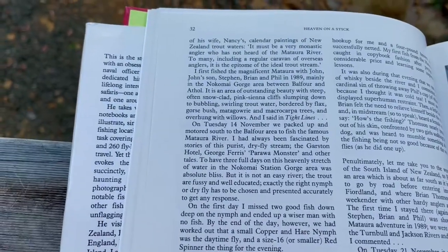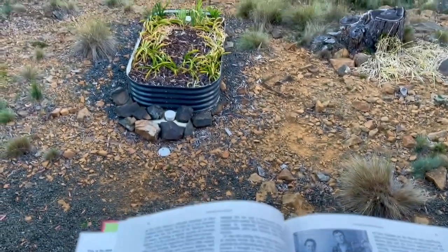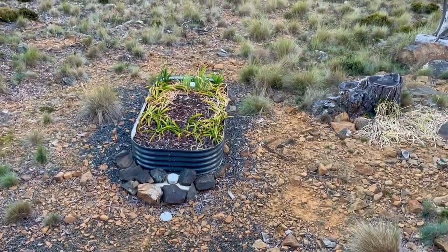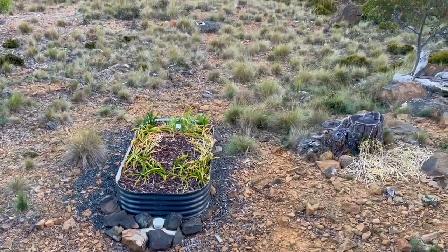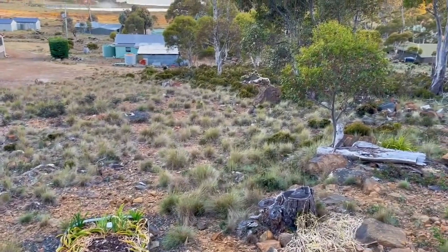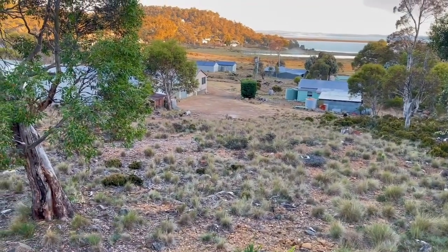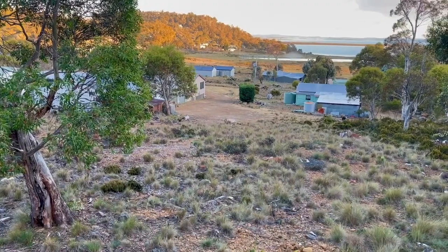And that's from 1989. Yet nowadays we're all saying, oh, there's too much fishing, the fish are too pressured, they're too hard to catch. And yet there we were, 1989, hardly anyone around, and they were still hard to catch. That makes me smile, because that's fishing.